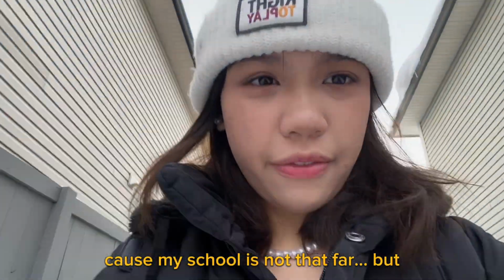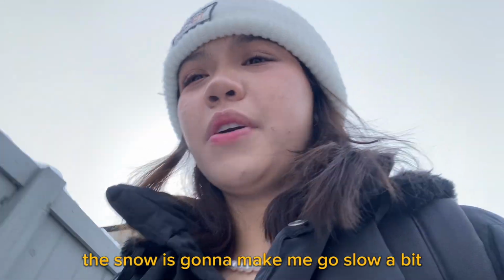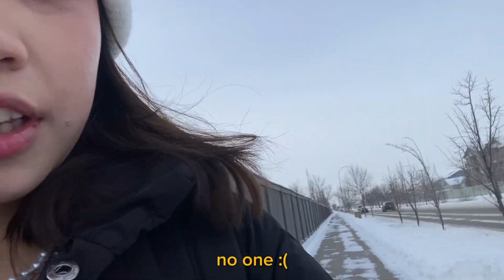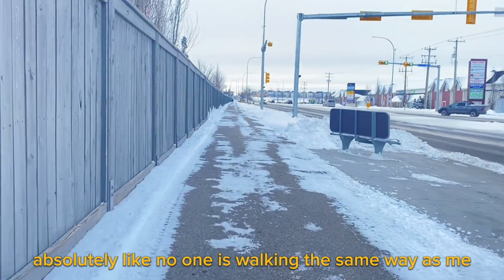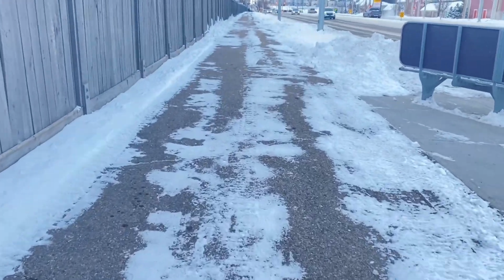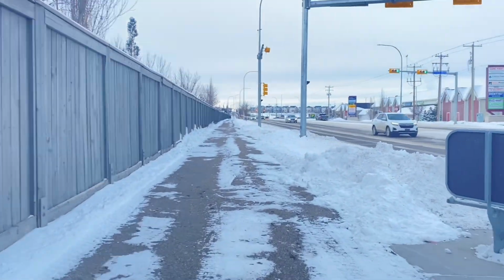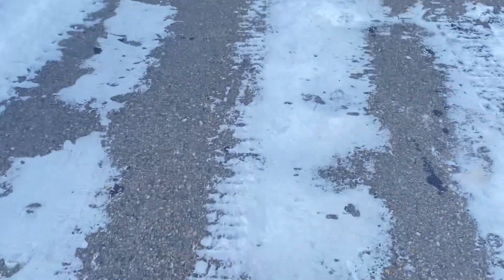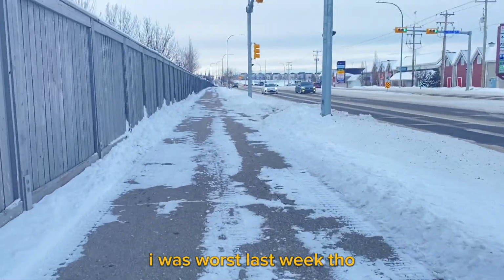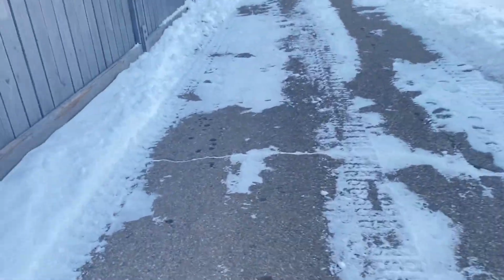Because school's not that far. But, you know, the snow is gonna make me go slow a bit. And it's only me walking today. Absolutely no one is walking the same way as me. Look how much snow. It was worse last week though. So, it's okay.